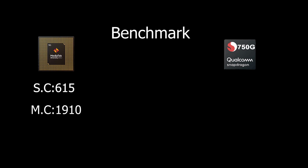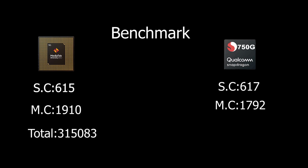1910. And the overall score is more than 315,000. Talking about the 750G, you'll get single core at 617, multi-core at 1792, and the overall score is more than 327,000. So in the overall benchmark score, we can see there is a slight difference in Snapdragon, but not far away. So in my comparison, both are similarly powerful processors.